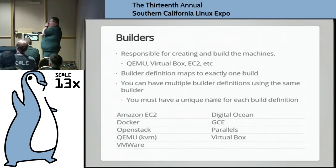So let's talk a little bit more about builders. That is responsible for creating the images. So it can be QEMU, VirtualBox, EC2. There's a builder definition, which maps to exactly one build. However, you can have multiple builder definitions for the same builder. So like I said before, you can have one QEMU builder that makes one type of QEMU image, and you can make another one that's a little bit different.